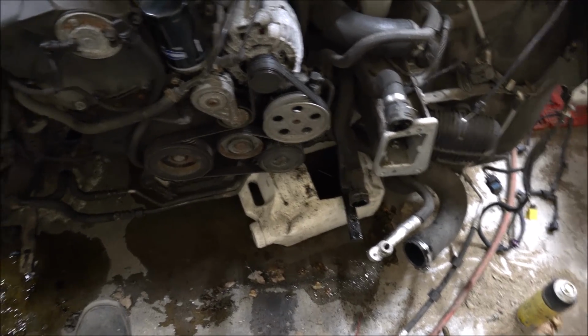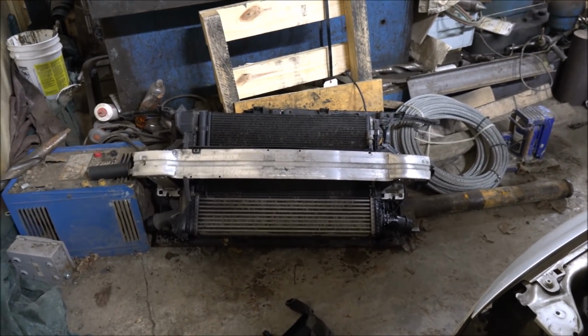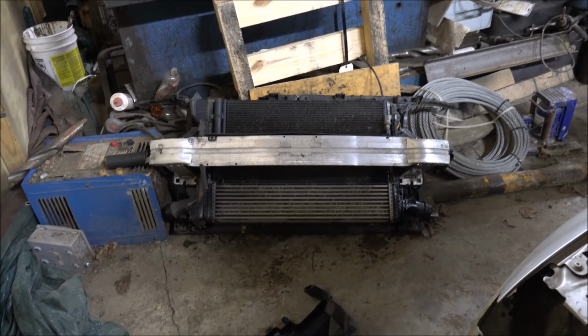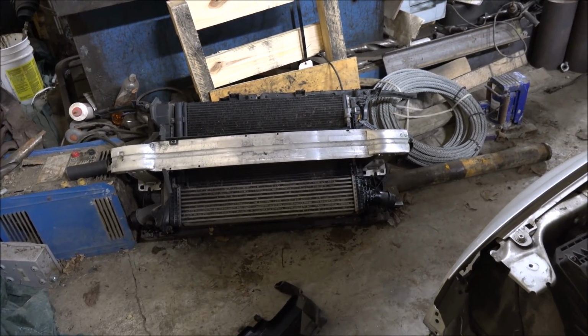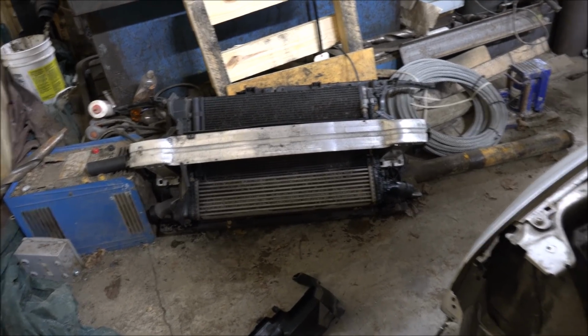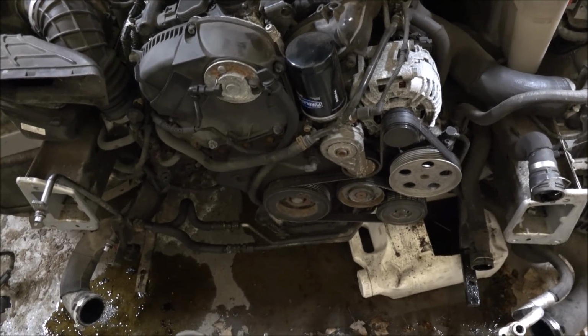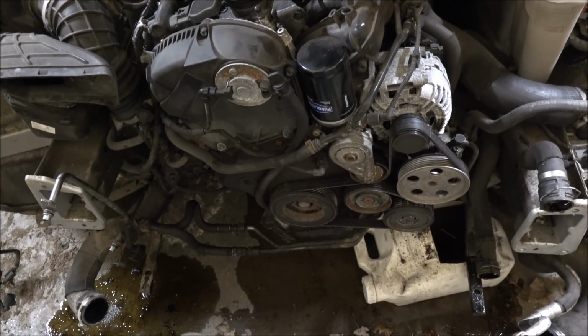Well, I don't know if that's how you're supposed to do it or not, but I pulled the whole front end off as a cooler module. Took the main bolts out and the two on each corner. I had to take the headlights out first to get to everything, disconnected the linkages and pulled the whole thing. Now I've got good access to the front of this engine.